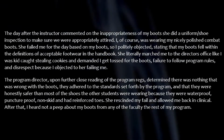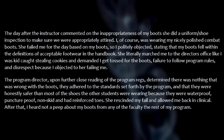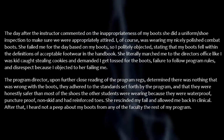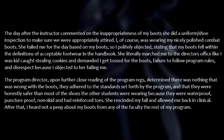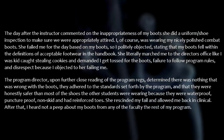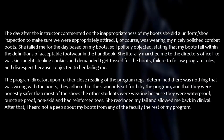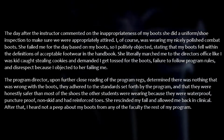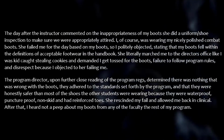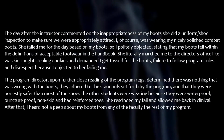The program director, upon further close reading of the program regs, determined there was nothing wrong with the boots. They adhered to the standards set forth by the program, and they were honestly safer than most of the shoes the other students were wearing because they were waterproof, puncture-proof, non-skid, and had reinforced toes. She rescinded my fail and allowed me back in clinical. After that, I heard not a peep about my boots from any of the faculty the rest of my program.